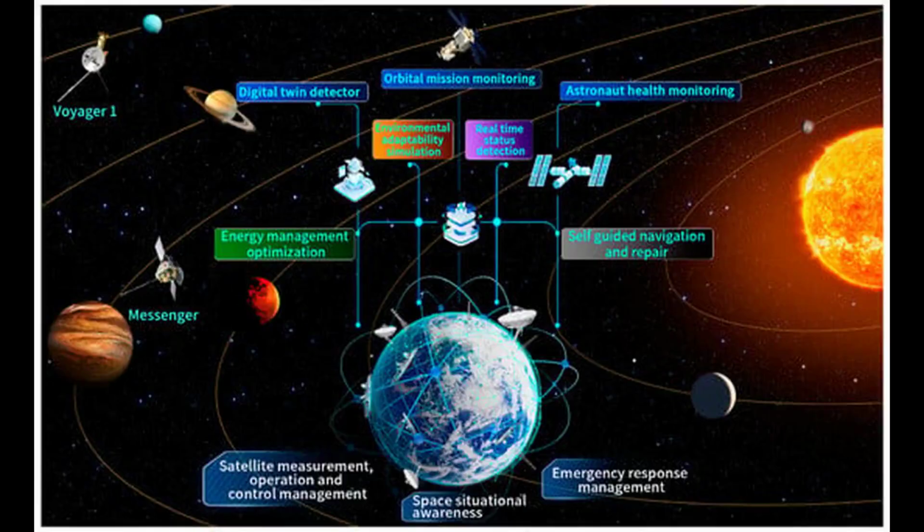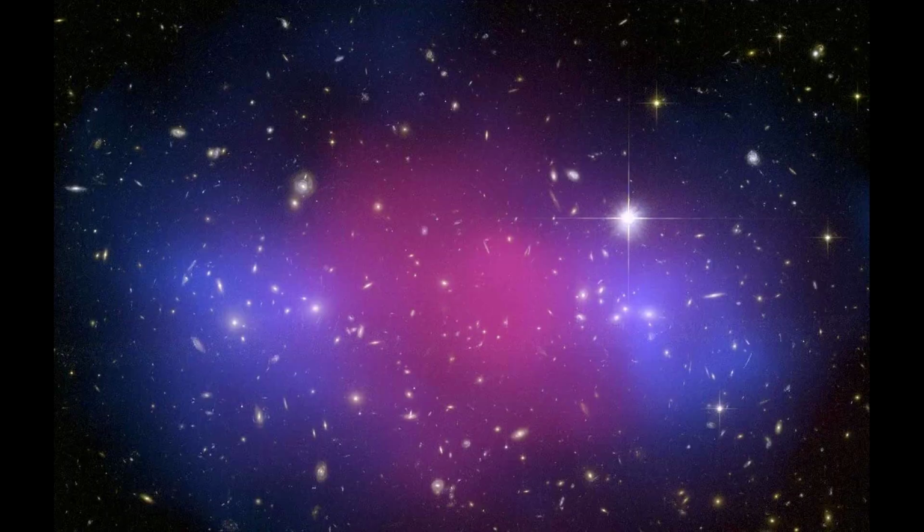Phase 3, Collaborative Research and Global Impact, 2030 onwards. As Xuntian begins to deliver data, it is expected to foster collaboration among global astronomical communities by complementing missions of other telescopes, such as NASA's Nancy Grace Roman Space Telescope and ESA's Euclid. Xuntian will provide a comprehensive view of the universe.